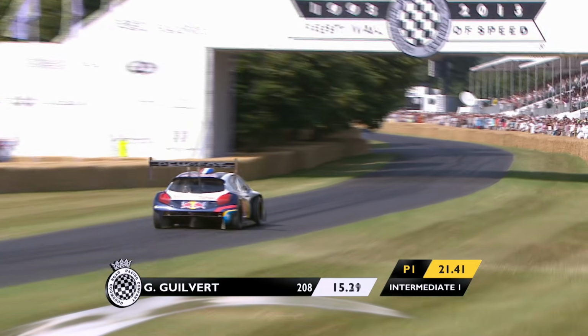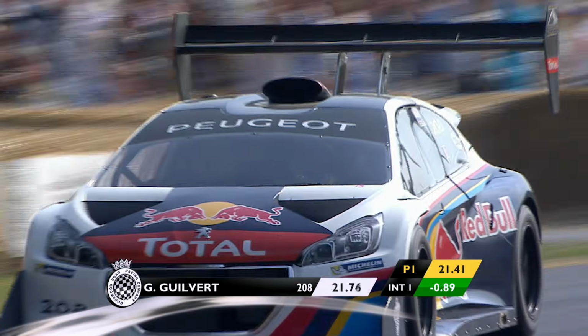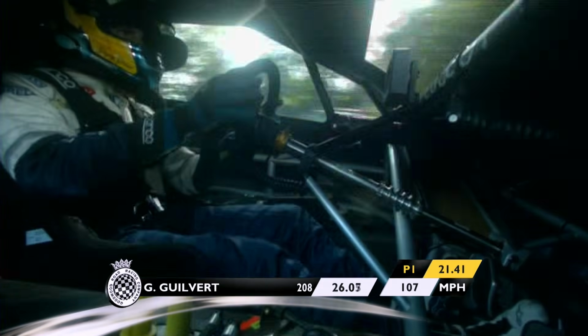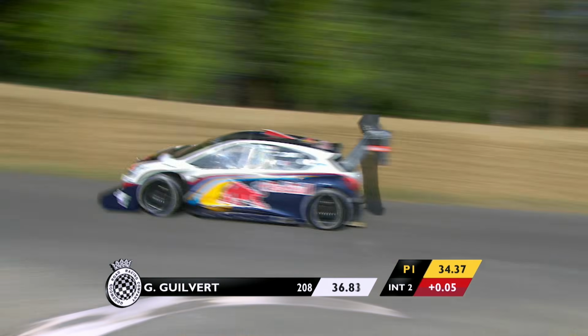This is Sebastian Loeb's Pikes Peak Challenger, the Peugeot 208. They borrowed the wing from the former Peugeot Le Mans car to give it all the downforce it needed, and look at that, it's nearly a second up. Oh, that's amazing. Mind you, it is a works car. It has come from Pikes Peak, and 9 times World Rally Champion Sebastian Loeb, who we were talking about before, who beat the record up there by nearly a minute and a half.